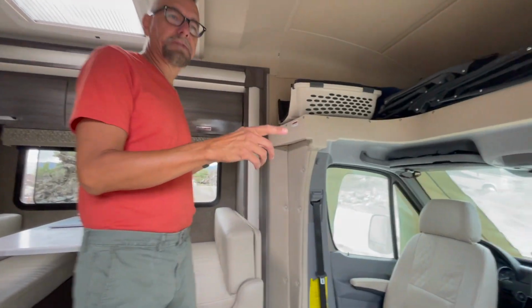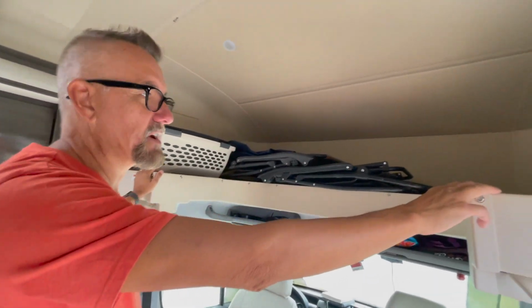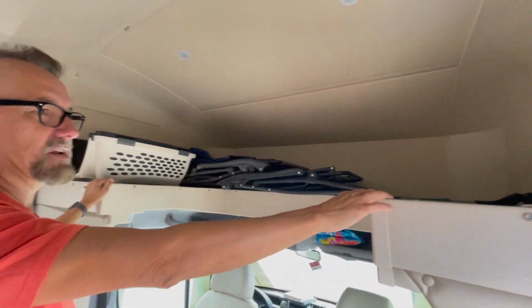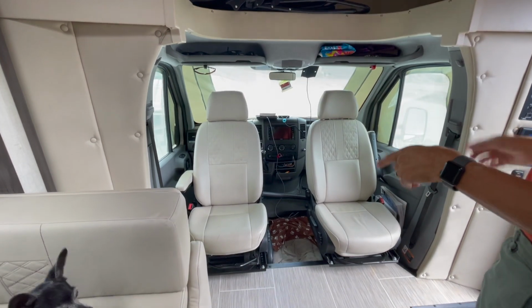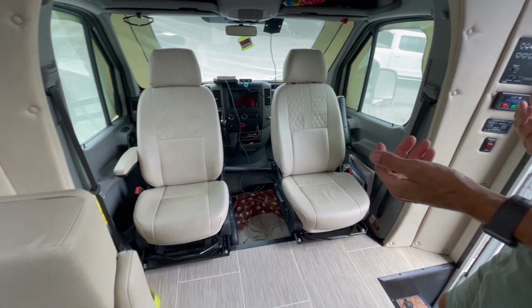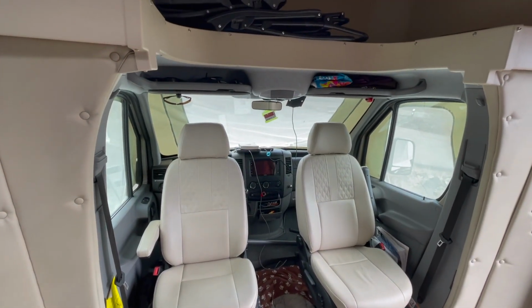So let's first talk about the front. The front has a large cab over. We actually took these cushions off. This could be another bed. We left the cushions at home for this trip, and we just use it for storage. When we land, we just throw stuff up here. It does have dual captain's chairs that turn around and slide. We really like this because it allows for extra seating. That was really nice, one of the things that we were looking for.